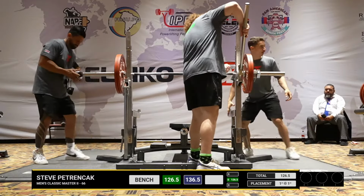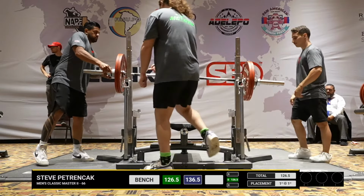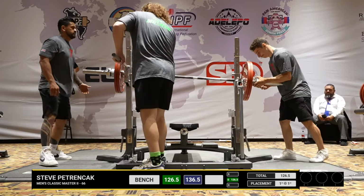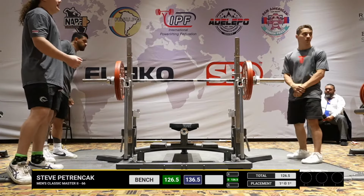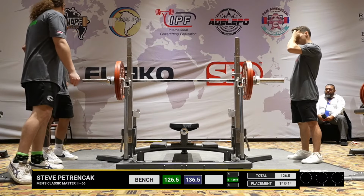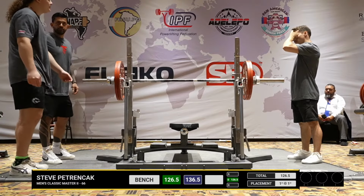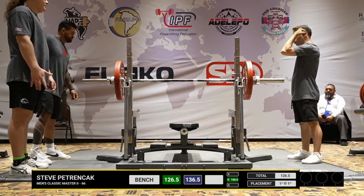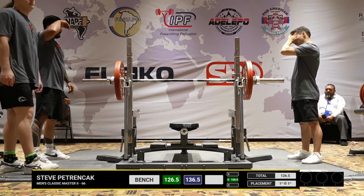And we're going to stay in the Masters 2 division, but we're going to drop the weight to the 66 kilo class. And Steve, team, he set it at 126.5. Now he's trying to add 10 kilos to it at 136.5. Looking at what he did on that opener, I don't see any problems there. Just a 10 kilo increase, which is only 22 pounds.